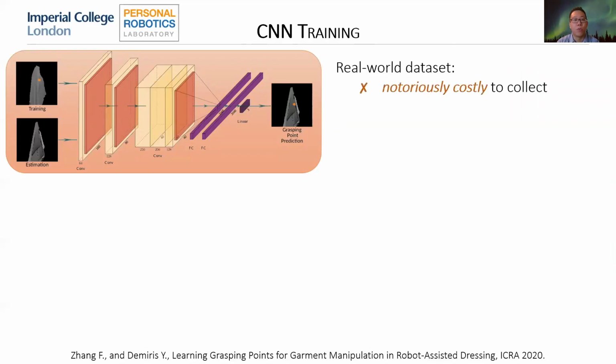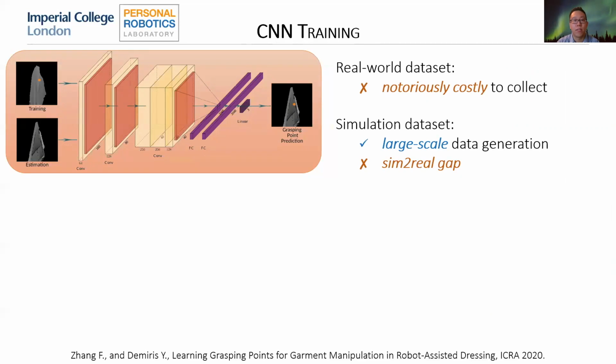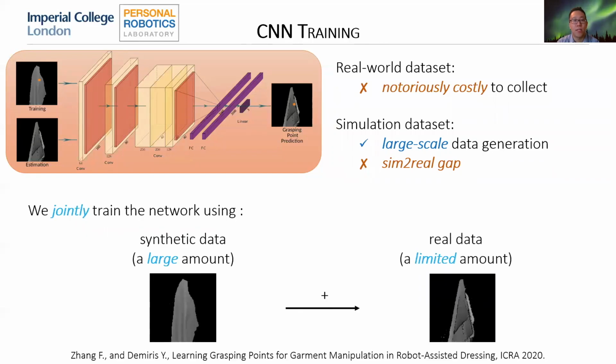As we all know, real-world label data, especially in the domain of robotics, is notoriously costly to collect. To reduce the amount of real data required, the power of simulation is usually leveraged to continuously generate large amounts of label data. However, training models with synthetic depth images may not readily transfer to real-world applications, and thus the prediction accuracy cannot be guaranteed. So we decided to train the deep neural network with both synthetic and real datasets. The idea is to use as little real-world data as possible with the help of simulation to generate accurate grasping points estimation.